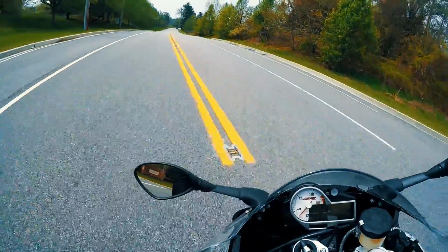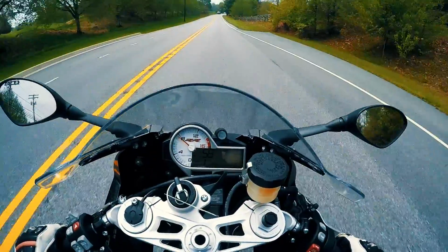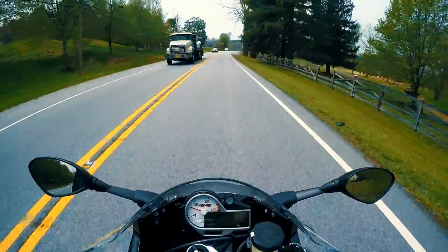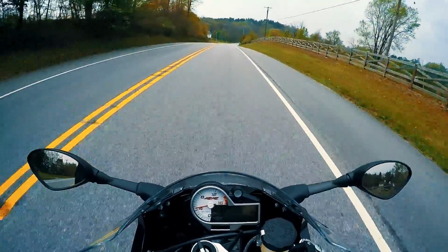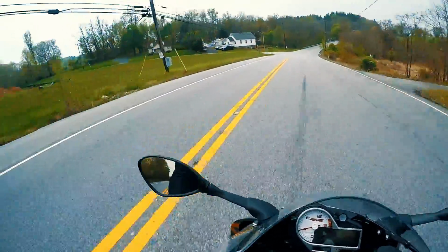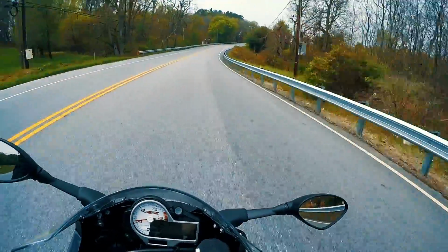Euro 4 hasn't affected the sound of this RR very much. Still has that same really nice high-pitched inline 4 exhaust note and that crackle when you come off decel.